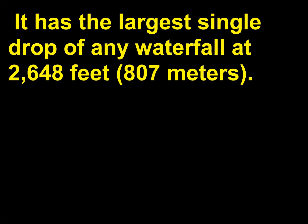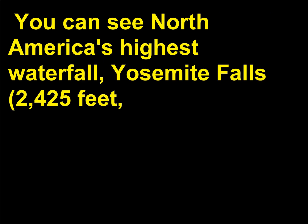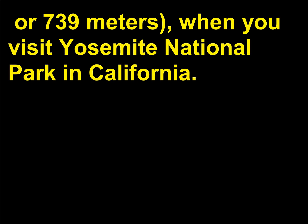It has the largest single drop of any waterfall at 2,648 feet, 807 meters. The total height of Angel Falls is 3,212 feet, 979 meters. You can see North America's highest waterfall, Yosemite Falls, 2,425 feet, or 739 meters, when you visit Yosemite National Park in California.